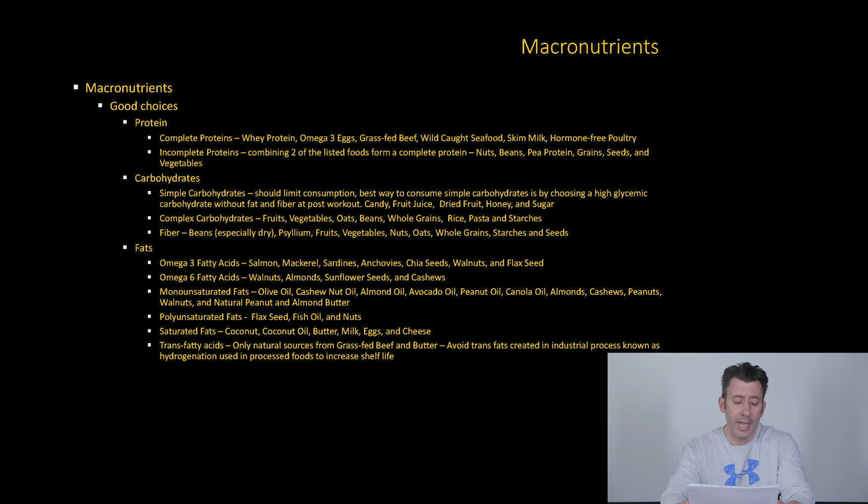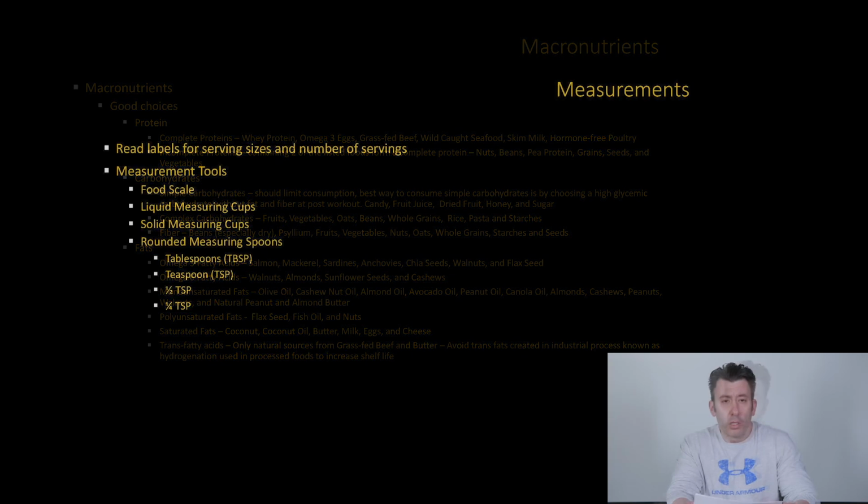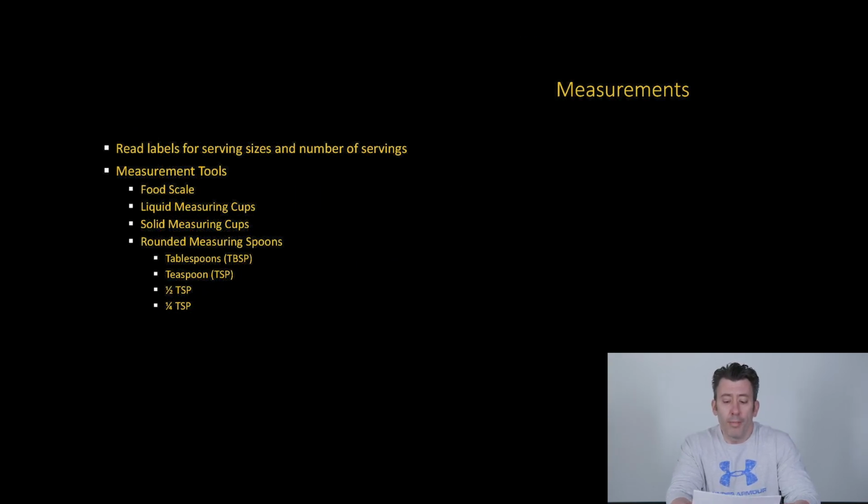And for the trans fatty acids, we should only consume the natural sources coming from grass-fed beef and butter, and avoid the trans fatty acids created in the industrial process known as hydrogenation, used in processed foods to increase shelf life. So now we're going to move on to measurements.